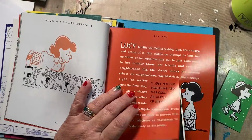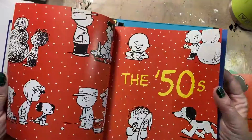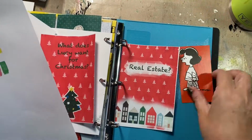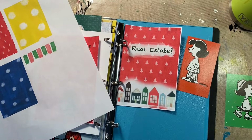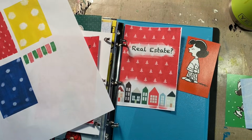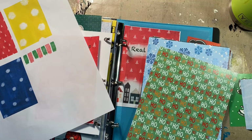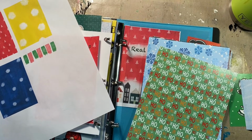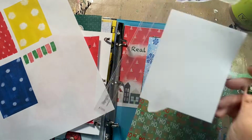So I went through this new book and cut out a couple of loosies, making sure of what was on the other side. And I have a filler page on the left-hand side, so I'm trying to figure out how I can incorporate that with a pocket maybe, or acetate in a pocket, or what.